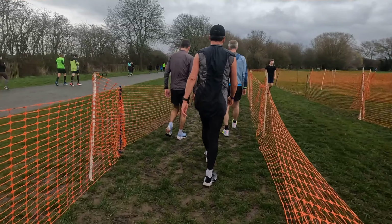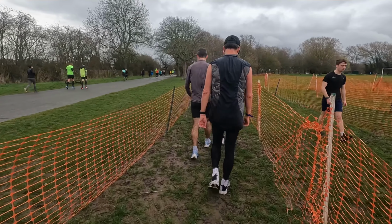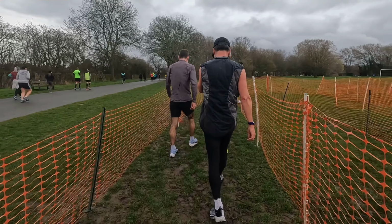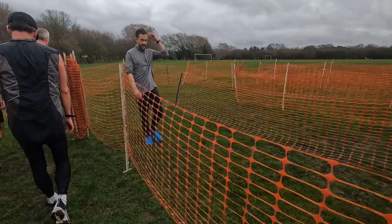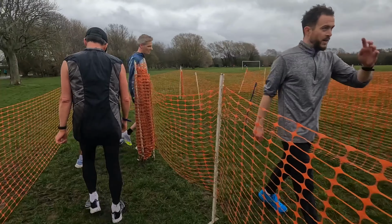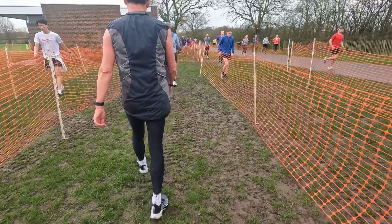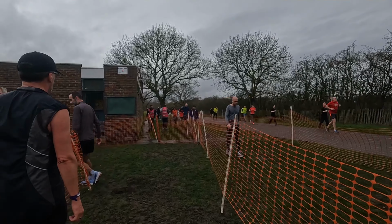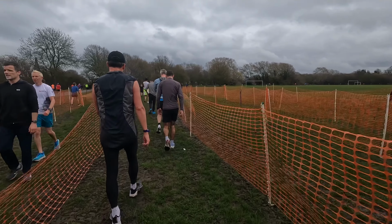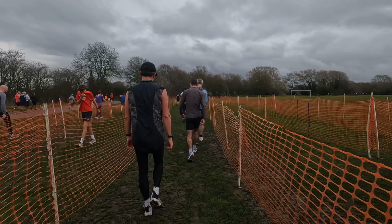So we're going through the funnel area now. Everyone's supposed to stay in their finished positions. Quite a few of them as well. Hopefully we can take a shortcut. This is about the only muddy part of the course as well, which is good. This is the winter course apparently. I would say if you was to run on this grass, it'd be almost impossible. You'd have to call it a cross-country parkrun.